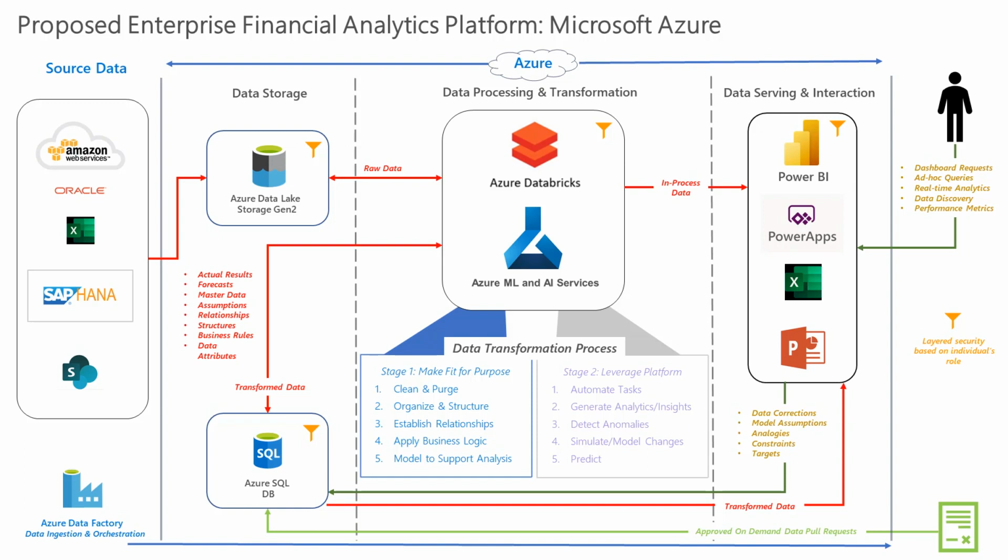It's really stage one, make the data fit for purpose. It's a matter of organizing and cleaning and purging, getting rid of the old data that doesn't have any relevance anymore. Why clutter up a user with having to navigate through that? Get it out. Organizing and establishing the relationships, applying the appropriate business logic to make it clear to the end user what it is they're looking at.